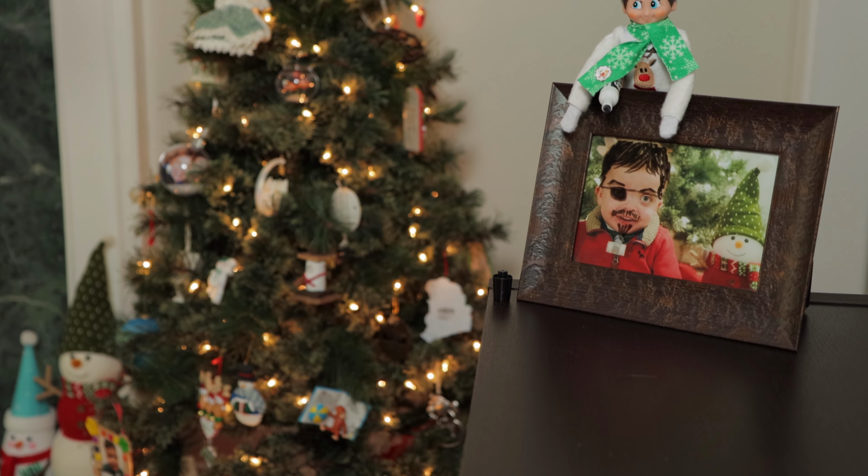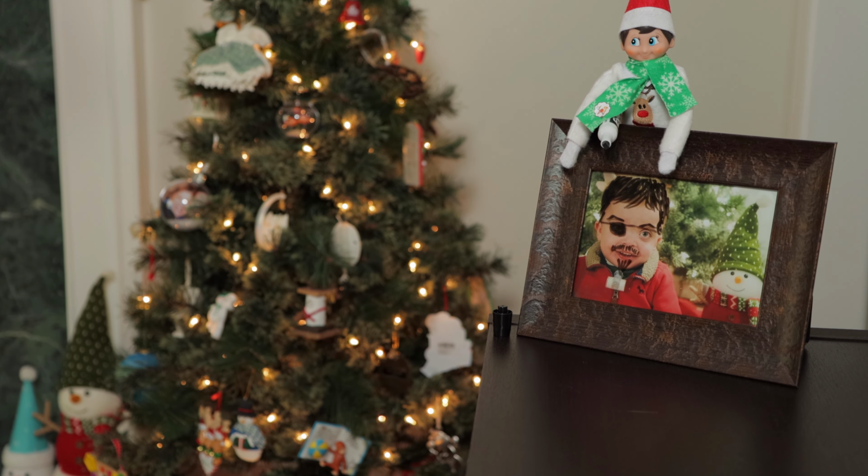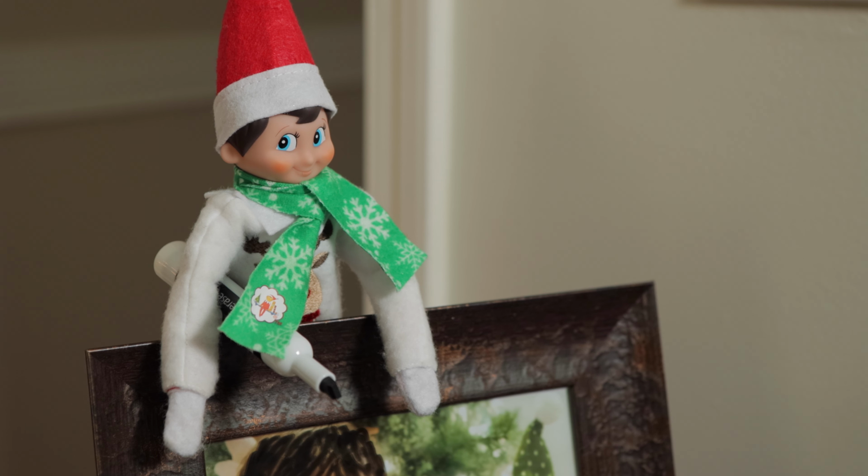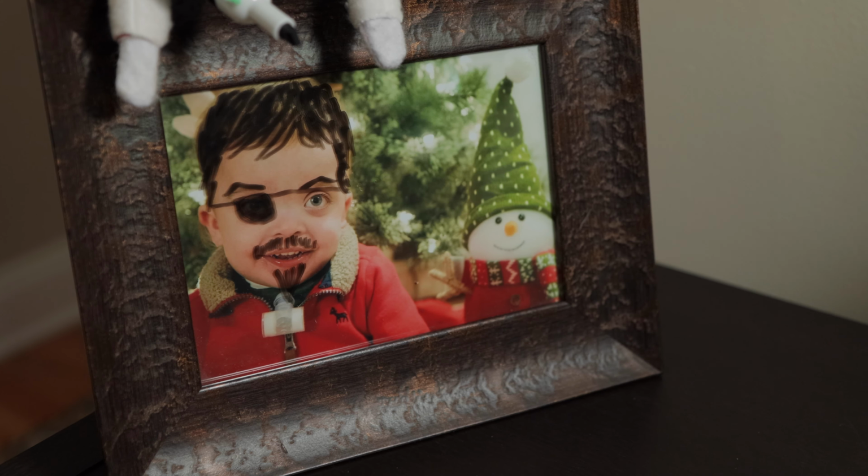Our elf is a little naughty at times. Recently, we discovered him drawing all over a picture of our little boy. Luckily, he used a dry erase marker, and the picture was not ruined.